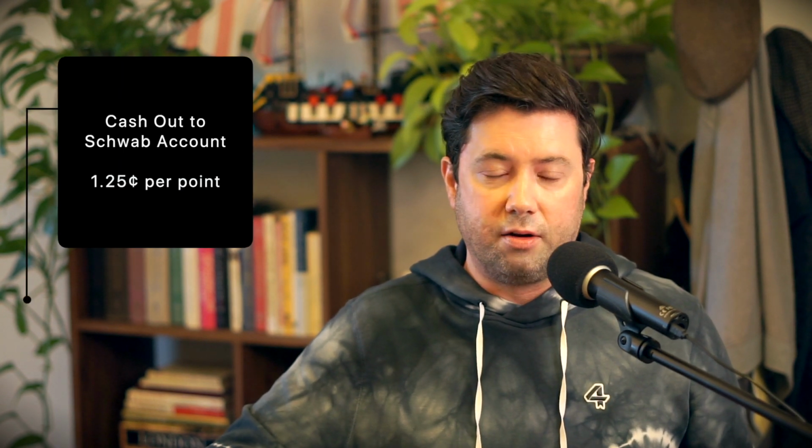Now, the exception to this, though, is with the Charles Schwab version of the Platinum card. If you have an active Charles Schwab brokerage account, you're eligible to sign up for the Platinum card with Charles Schwab branding. This card earns the same as the standard personal Platinum card. The difference is the option to invest with points redemption, earning you 1.25 cents per point when you transfer them into your Schwab brokerage account.